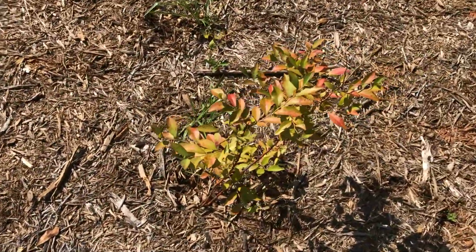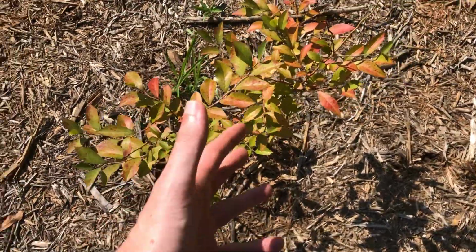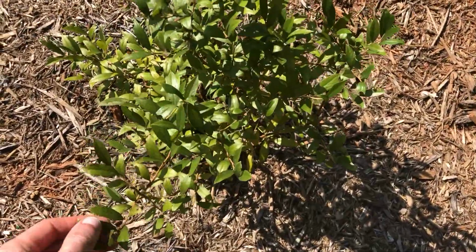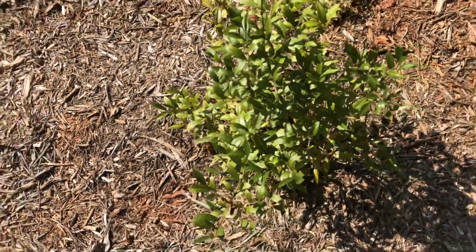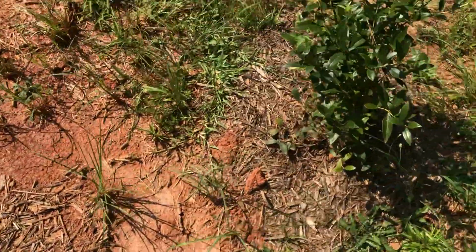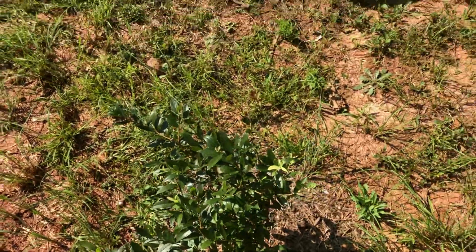This is called a Tiff Blue blueberry, which is turning kind of red. I don't know if it's dying or that's just what it does. This is a pink lemonade, which actually makes red berries that are twice as sweet. Right here is another Tiff Blue. And then right here is another pink lemonade. And they all made a ton of fruit and it was awesome.